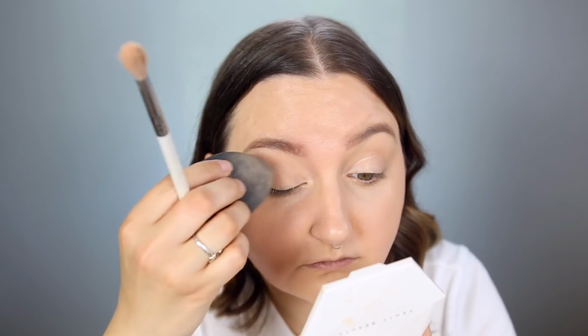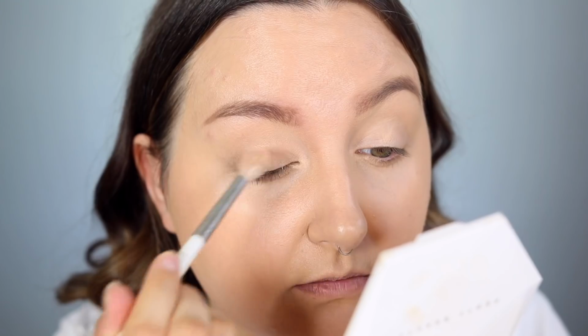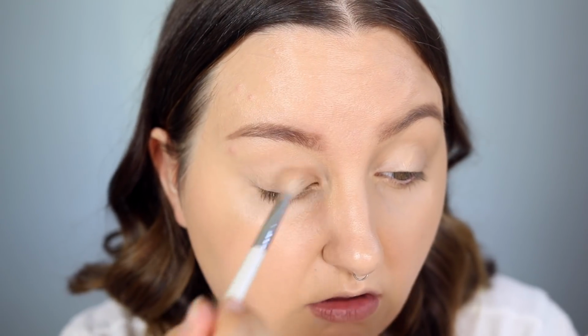I wanna tap out some of this because you can see it's pretty crazy. I'm gonna zoom y'all in. There we go. I'm gonna take this and I'm gonna set all over. I really just want to use this all over the lid.